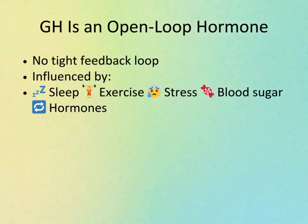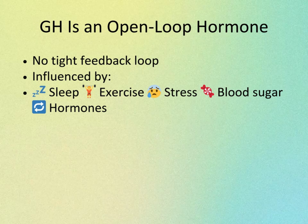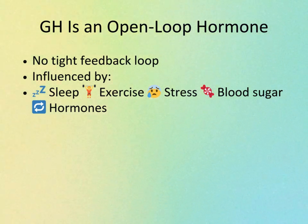GH is an open-loop hormone. Unlike many tightly closed feedback systems, GH operates in an open-loop system. Meaning its release is influenced by multiple external factors, including sleep, exercise, stress, blood sugar, other hormones. It's not just on autopilot, it's constantly adjusting to your environment.